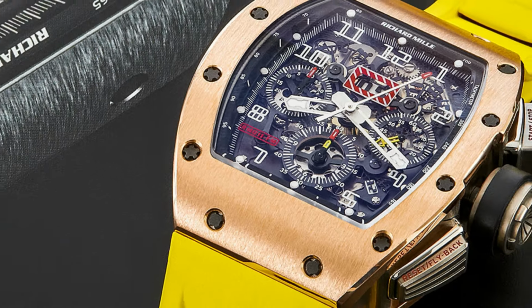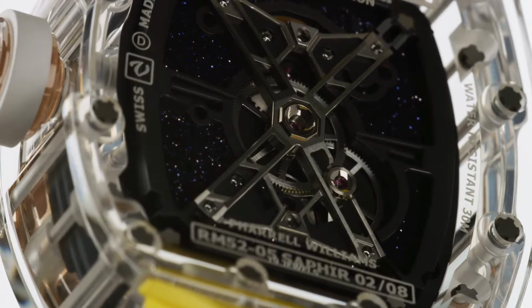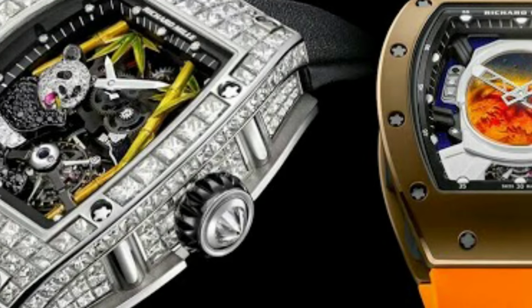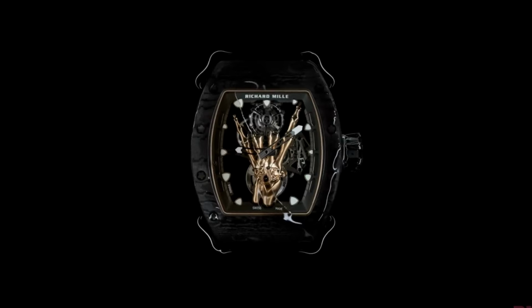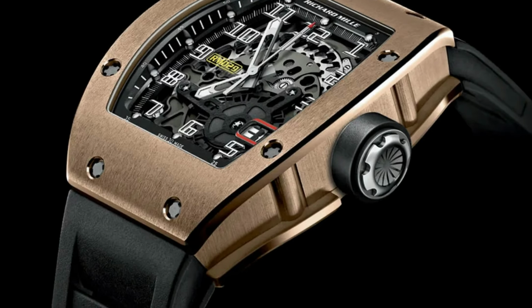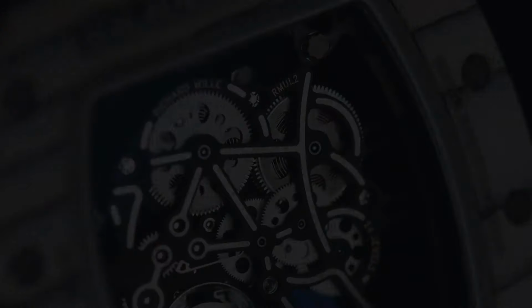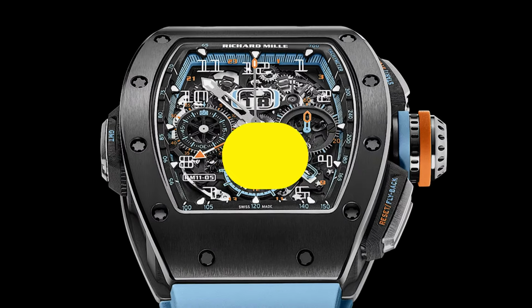The popularity of the Richard Mille brand has increased significantly in recent years, with some of the secondary market prices for Richard Mille watches exceeding the suggested retail prices from the manufacturer. Richard Mille watches have been produced for 22 years, and their popularity is still rising as collectors look for desired pieces. The majority of RM watches are beyond reach due to their extremely limited production. Today's video focuses on 10 best Richard Mille watches you should invest in 2023.